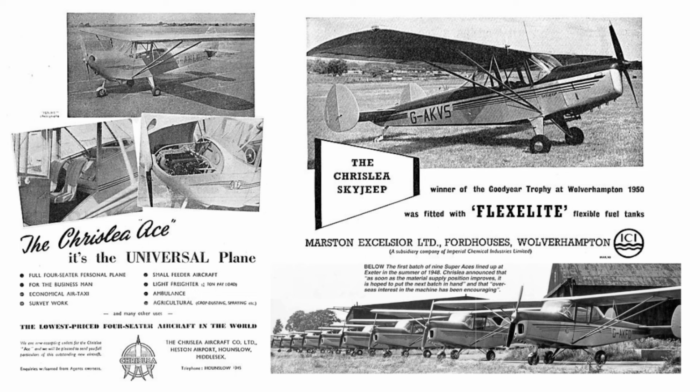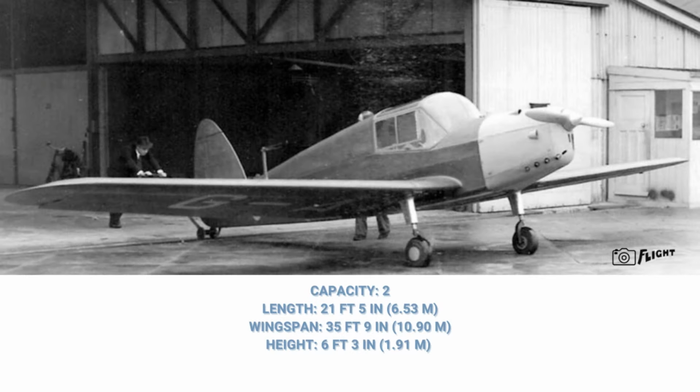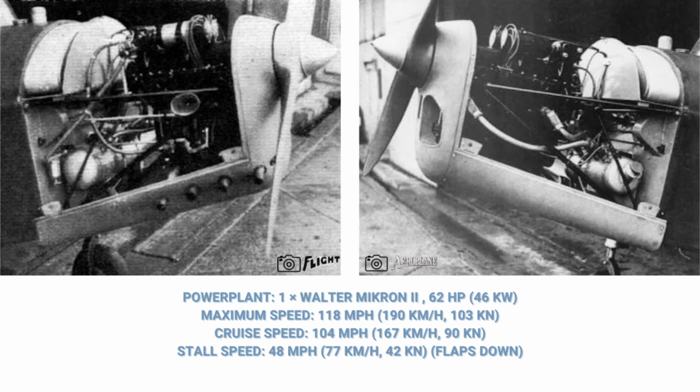In total, 22 CH-3 aircraft were delivered before this takeover, and there are still a couple of CH-3s flying today. The LC-1 Airguard was designed to meet the specification issued by the Civil Air Guard for a cheap and simple aircraft to train civilian reserve pilots. It was a conventional 2-seat side-by-side low cantilever monoplane with good visibility, powered by a 62 horsepower Walter Micron 2-in-line piston engine that Chrislea held the licence for.